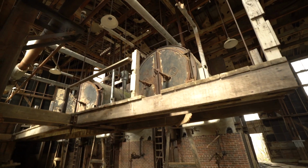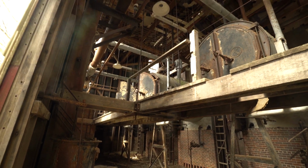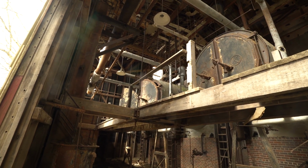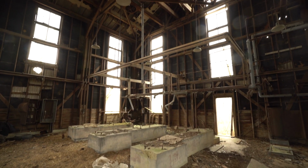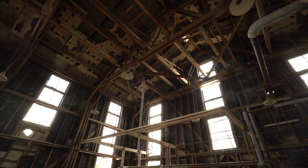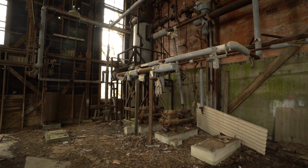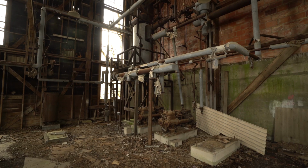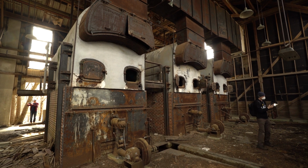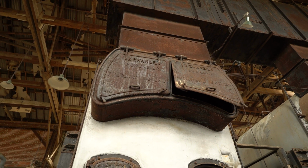Well, these are 3 massive boilers. Look at the doors on those things. They're like 2 inches thick. That's really cool. This is so cool. I've never seen a boiler like this.